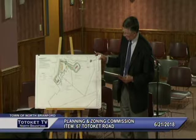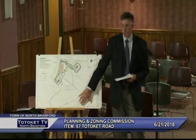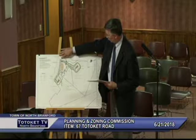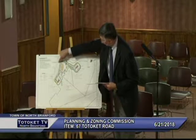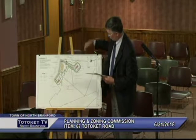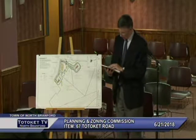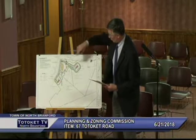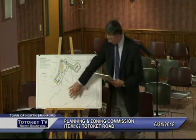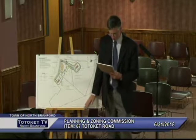So in general, the land slopes from a high point up near the town line of Branford and slopes to the northwest, down to the northwesterly corner of the property. There's a drainage swale from the drainage system that heads off towards Burr Brook. Other than the area right around the existing building, it's all wooded and relatively steeply sloping as you get to the back of the property.